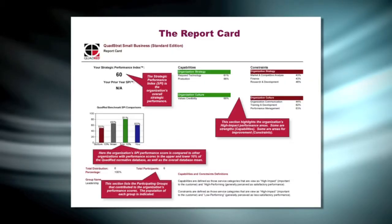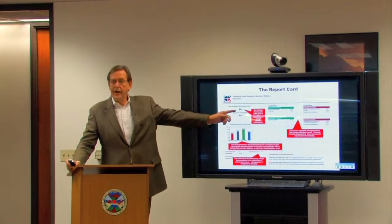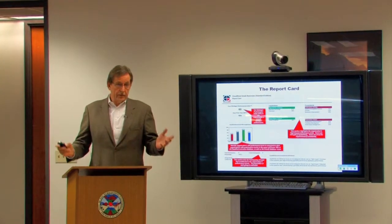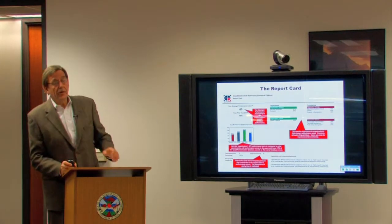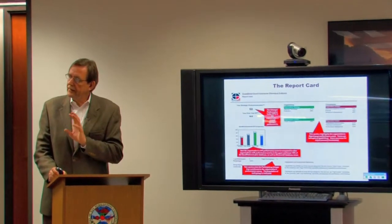First thing you get is a report card. And the report card has a number of components on it. This gives you your average score. And you're probably saying, compared to what? The database has more than 4,000 companies on it. So when you get the score back, it tells you how you're doing relative to other people.